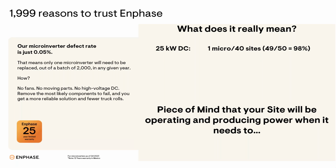So even if you're unlucky and you have that 1 in 2,000 inverter that's not working, you still have 49 out of 50 inverters working. It's a really simple fix to replace an inverter. They weigh about 4 pounds, and it's all AC wiring, so it's a really quick fix. The good news is you didn't lose a 25 kW string inverter. You didn't lose your whole site. You're still operating at 98%, so it's not even an emergency to replace it.